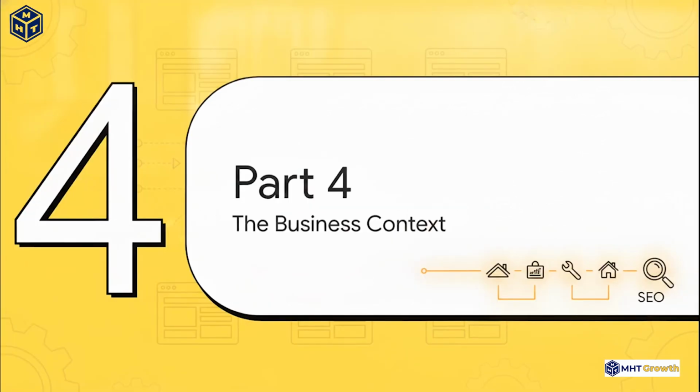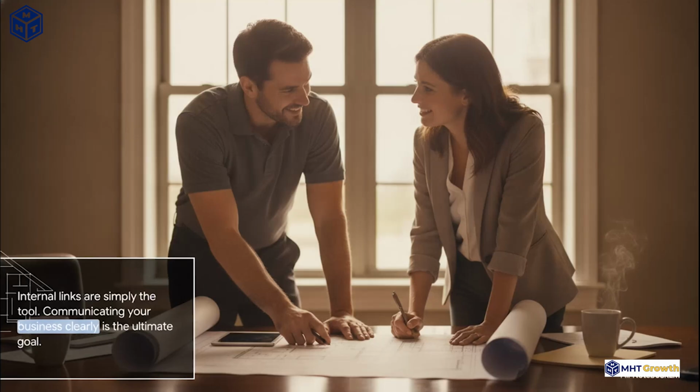Which brings us to part 4, the business context. Now, you might be sitting there thinking this is just some technical tutorial about internal linking, but honestly, it is so much bigger than that. Internal links, they're simply the tool. Helping your website communicate your business clearly, that's the actual goal here.